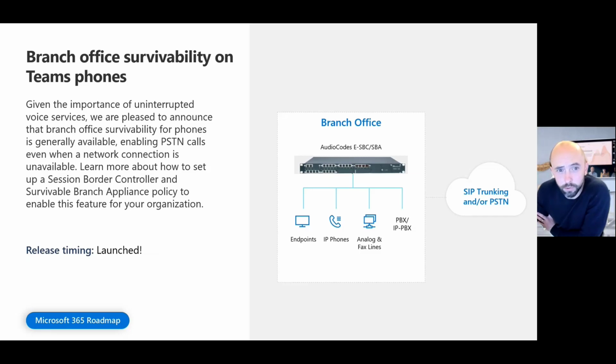SBA support on Teams phones. As it says here, given the importance of uninterrupted voice services, pleased to announce that branch office survivability for phones is generally available, enabling PSTN calls even when a network connection is unavailable. So here we can add some branch site resiliency, not just for Teams desktop clients, but also for phone devices as well. So that's great to see. That's launched.